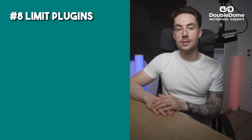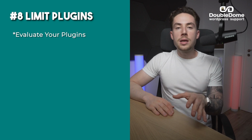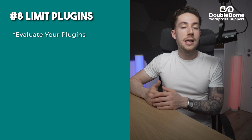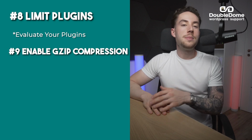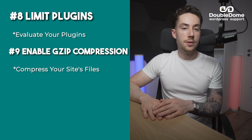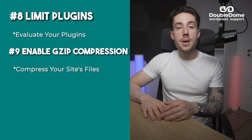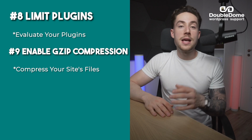8, limit plugins. Evaluate your plugins. Too many plugins can bog down your site. Keep only essential plugins and delete or deactivate the rest. 9, enable gzip compression. Compress your site's files. Gzip compression reduces the size of your CSS, HTML, and JavaScript files, making them faster to download.